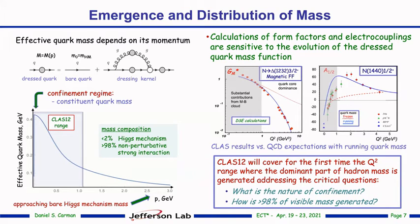And so with CLAS12, I've put this gray box on top of the picture. And I want you to be impressed by the fact that CLAS12 covers a very broad kinematic range to understand exactly, in this very broad Q squared range, the dominant part of how hadron mass is generated. And as an example to follow up a little bit more, I've put some pictures here in the upper right of the plot: calculations of form factors and the electrocouplings, which are sensitive to the underlying dressed quark mass function.